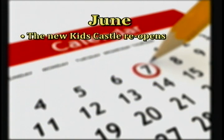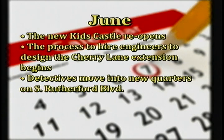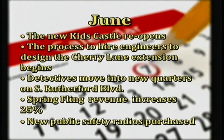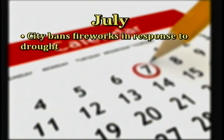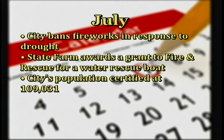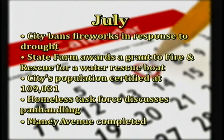In June, the new Kids Castle reopens. The process to hire engineers to design the Cherry Lane extension begins. Detectives move into new quarters on South Rutherford Boulevard. Spring Fling revenue increases 25%, and new public safety radios are purchased. In July, city bans fireworks in response to drought. State Farm awards a grant to fire and rescue for a water rescue boat. City's population certified at 109,031. Homeless Task Force discusses panhandling. And Maney Avenue is completed.